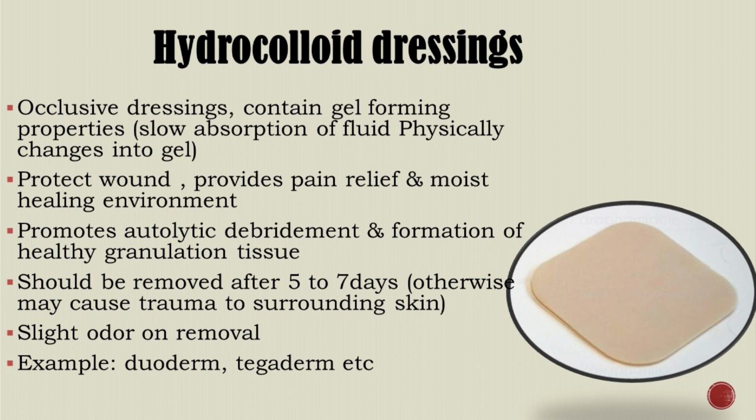Hydrocolloids are an occlusive type of dressing and have gel forming properties. These dressings contain fluid that is changed into a gel with absorption of exudate. They promote autolytic debridement. They not only protect the wound but also provide pain relief. The most important feature is that they should be removed after 72 hours. Before that, if you try to remove them, they will cause trauma to the wound bed. Duoderm or Tegaderm are available hydrocolloid dressings. Duoderm patches are usually used for pressure sore ulcers.